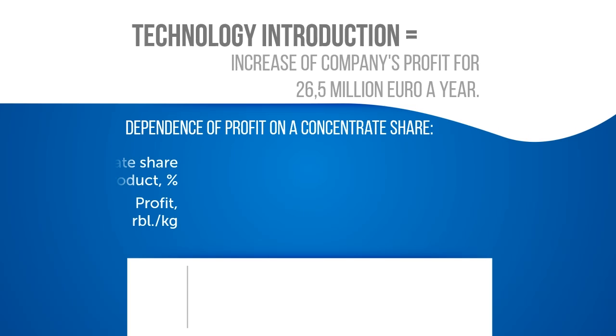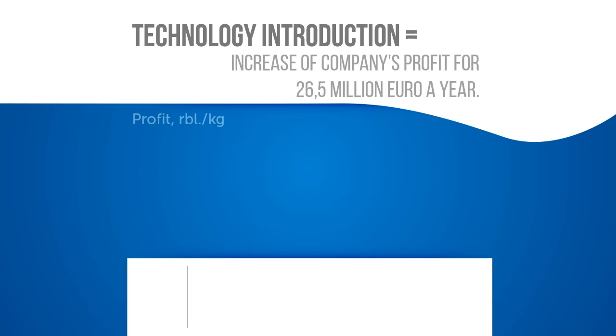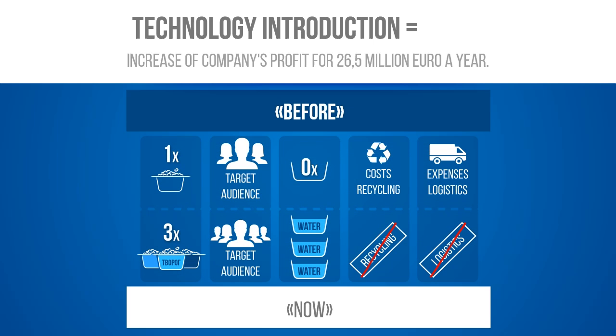As mentioned above, the increased profit is the key result of the technology introduction. We estimated that after introduction of our technology, the income of your enterprise will increase by more than 1.3 billion rubles a year, proceeding from productivity across Russia of 50 tons a day. The calculation is simple. An increase of concentrate share by 5% allows to increase profit by 5.8 rubles from each kilogram. At a 40% share of concentrate in a cottage cheese product, the profit will increase more than twice, from 40 to 86.4 rubles.